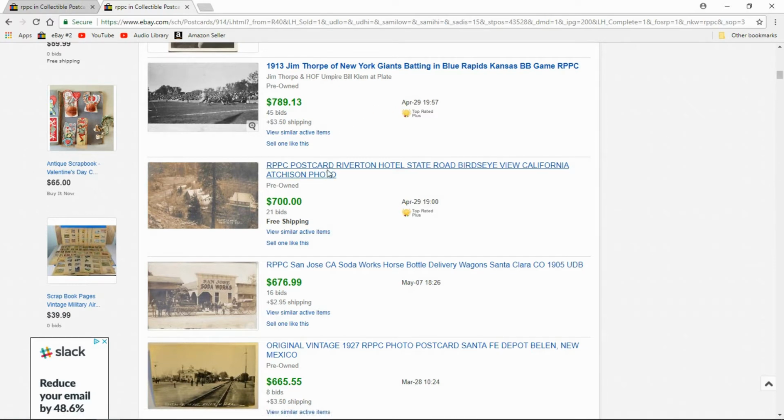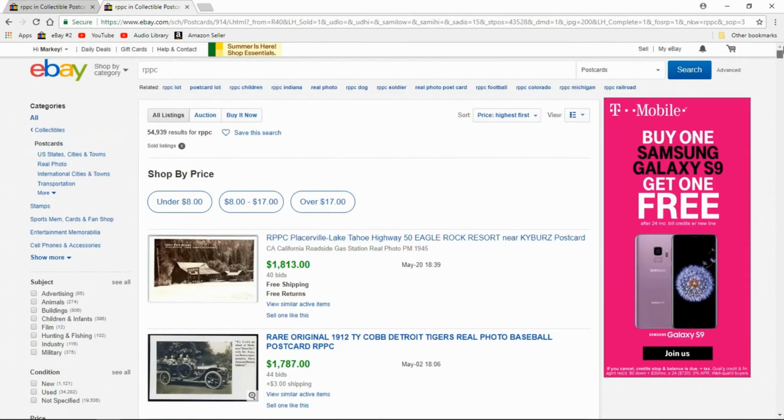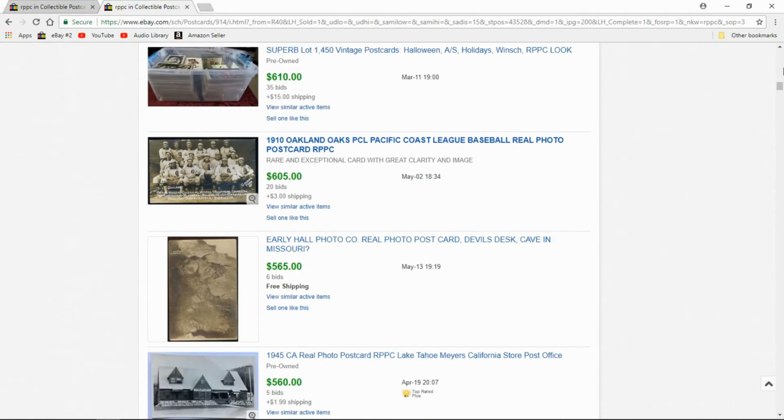And you can see here, most of these are even California, what I'm looking at here, California, California, California. California cards in general are a bolo. We'll go up here, the highest price one in this category of real picture postcards, another California card. So that's what you're looking for, California on top of everything else. But it's a give and take with your researching items. You're never going to find a price for every single item. It's just not going to happen.